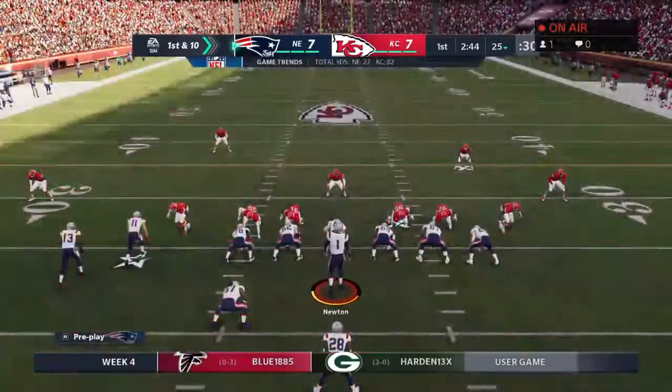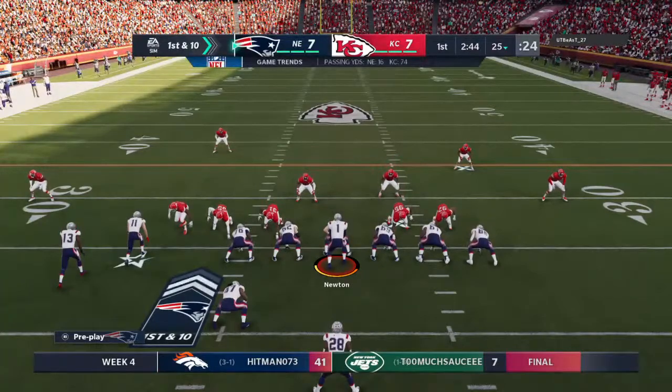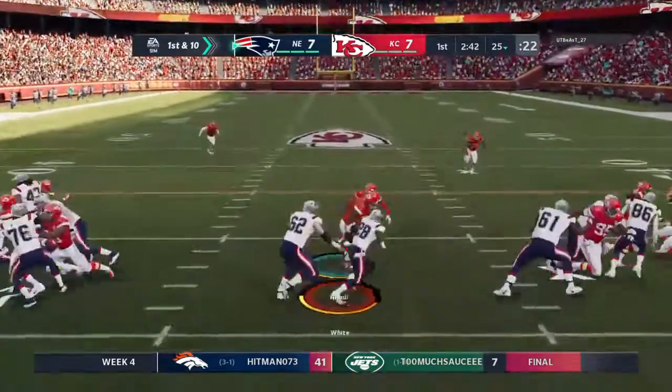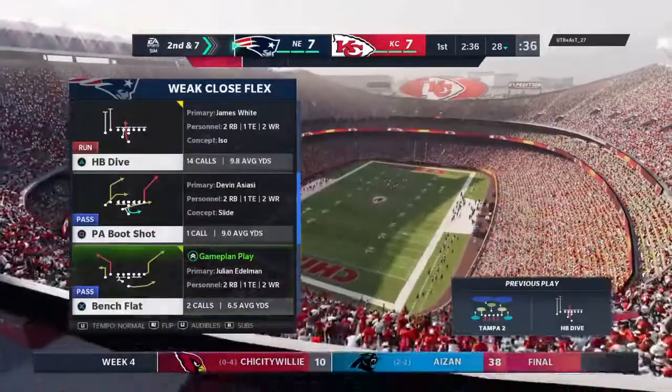The Pats at the line, ready to go. They had the interception last drive, led to the tying touchdown. So 7-7 the score as they begin 1st and 10. They begin the drive on the ground. It's White. And he'll be upended at the 28-yard line. Just a 3-yard gain there.